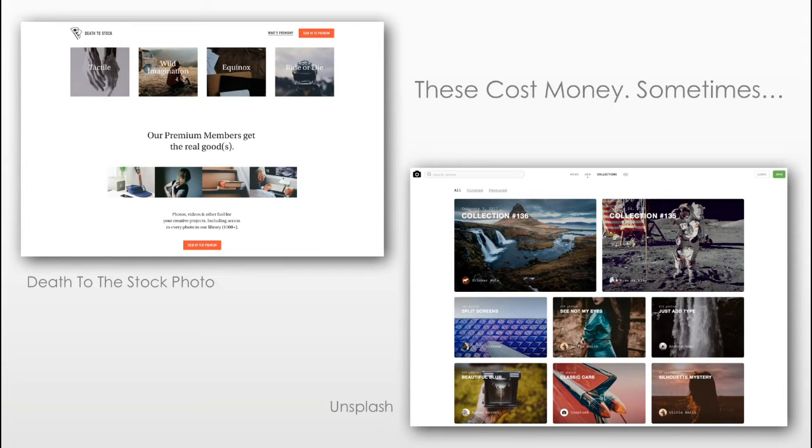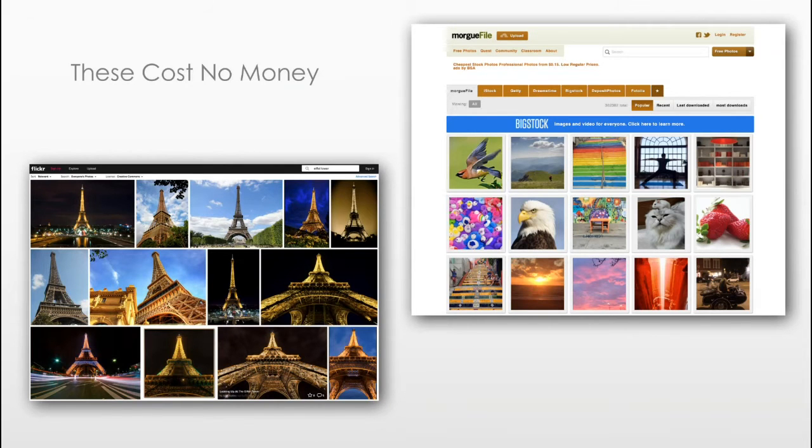And more often than not, it feels very hipsterish, which sometimes is good. But if you're looking for office environments on a lot of these sites, like on Death to Stock, it's going to look like everything was shot in Brooklyn, which it probably was. Then you have sites that cost no money. Morguefile is a large stock site that is free.